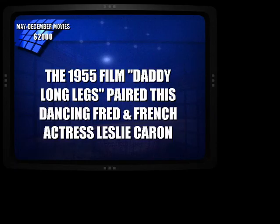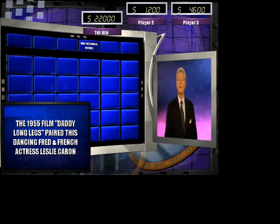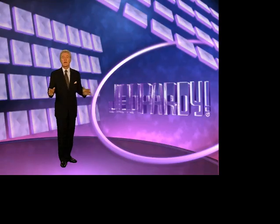The 1955 film Daddy Longlegs paired this dancing star and French actress Leslie Caron. Player 1. Who is Fred Astaire? Yep. Definitely. Let's see my calculator. That's the end of the Double Jeopardy round.